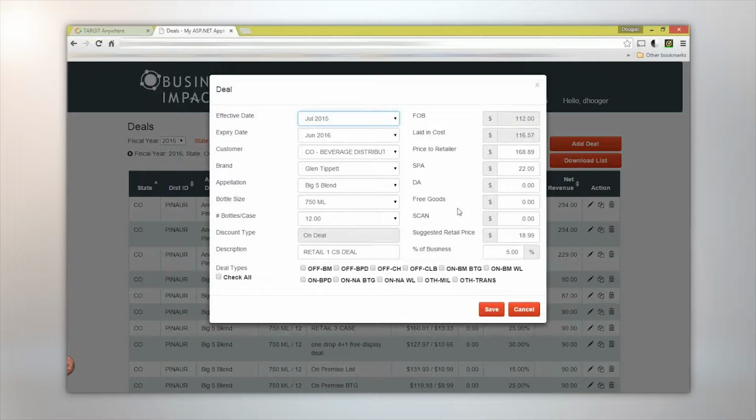But then you have your suggested retail, which is, for that price point or that price to retailer, what the suggested retail price would be. And the percentage of business has always been a bit of a question mark, because for a while we had to estimate how much business was going out at this price point. But we had no way of really knowing without the distributor telling us what that was. And we all love distributors. They're all nice people. But we wanted to know for sure how much is going out at a particular deal, which drove this project to begin with. And that's where the invoicing comes in.